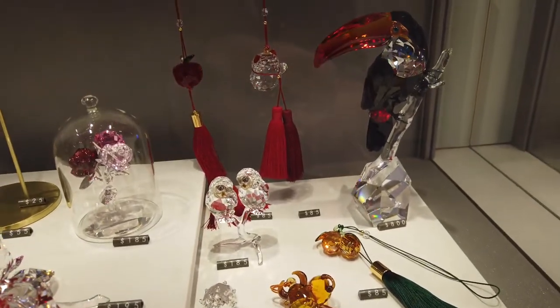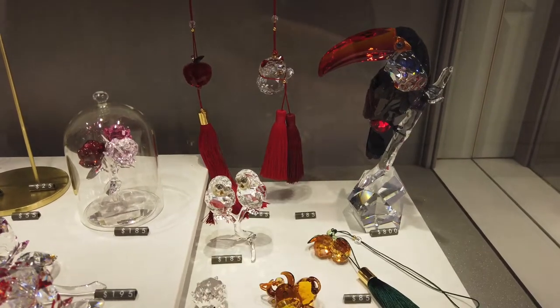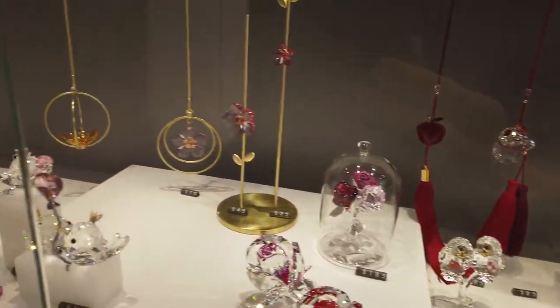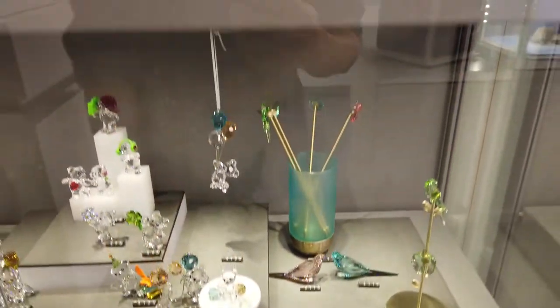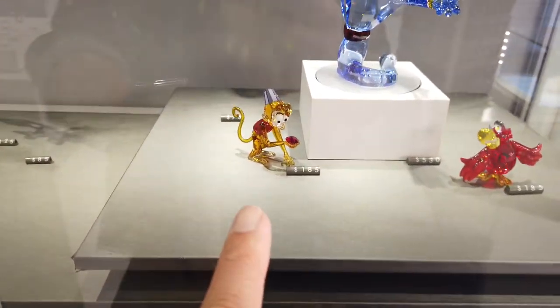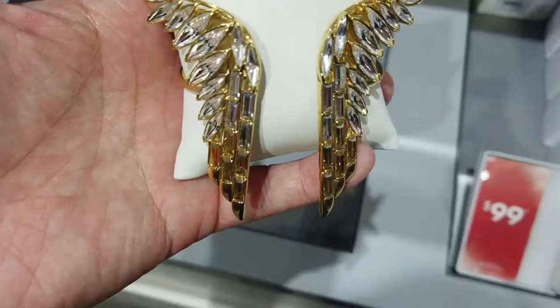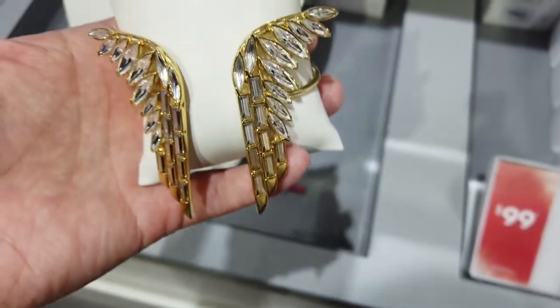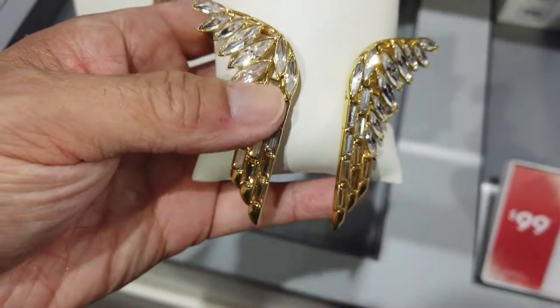Oh my god, that is so cute. The little cat right there. That's kind of like a good luck. Abu. They have an Abu here. Whoa, look at this. $5.49, but you get 60% off. That's really pretty.